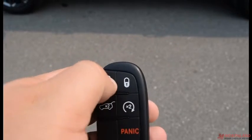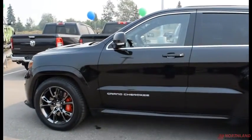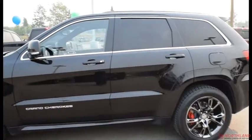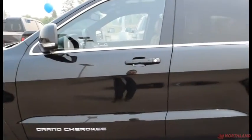Okay, we got our keys here. 2 press to unlock all the doors, 1 press to lock them. That one opens up the back, and we do have our remote start here. Now that is an aggressive sounding vehicle. It sounds awesome. Now the remote start is especially nice in the winter. It gets it nice and warm for you. Now it does also have proximity keyless entry, so if you have the key on your person, just gotta put your hand in there and it will unlock for you.